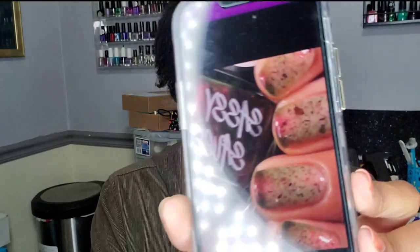I really think for this particular polish, it is the shimmer for me and the fact that it goes kind of clear. I really love that in a thermal. So this definitely is checking some boxes for me.